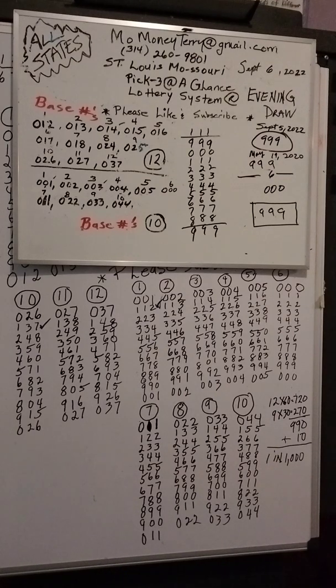All right. This system is for all states anywhere in the world that use 1,000 numbers for the PICK-3 game. And it's the PICK-3 at a glance, the home of the no tic-tac-toe, no date songs, no grids, no flips, no 100 different rundowns, because we track the actual 1,000 numbers. It's simple and easy to use. All right, and we work by the law of average. We let the numbers catch us. We don't try to catch the numbers with the law of average.